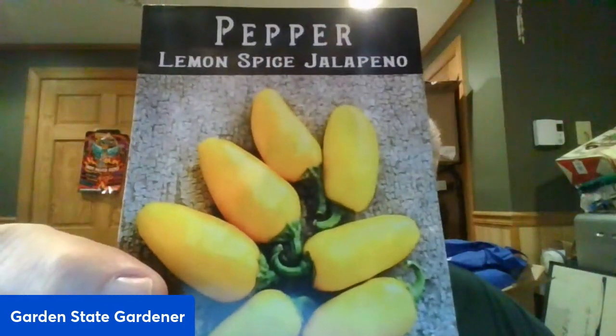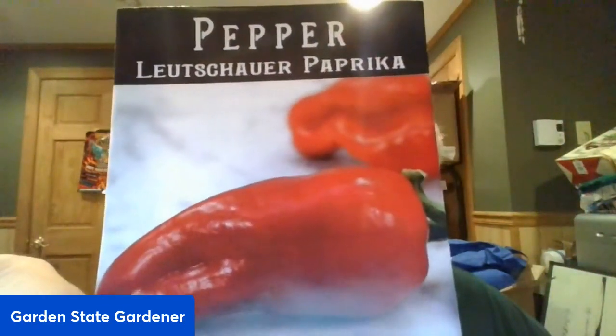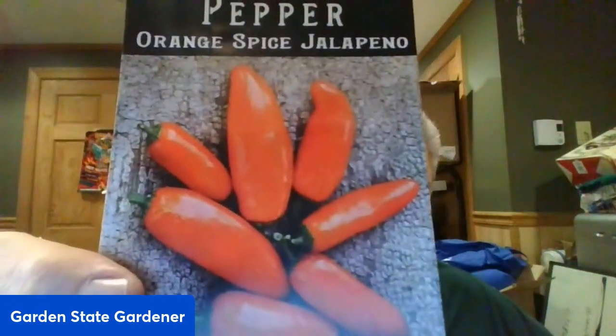Lemon spice jalapeno. Now all the jalapenos, the lemon spice, the pumpkin spice, oh man, they are so good in a salsa. Here's a paprika pepper. And then we talked about the lemon spice, right? Here's the orange spice. So you can have your yellow, your orange, your green, your red, all those in the same salsa. And they all have a different heat level too, and a capsaicin level.